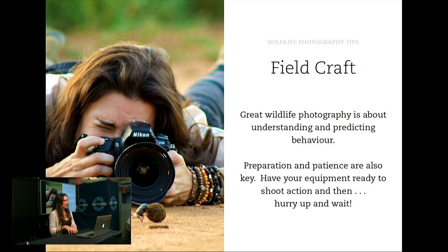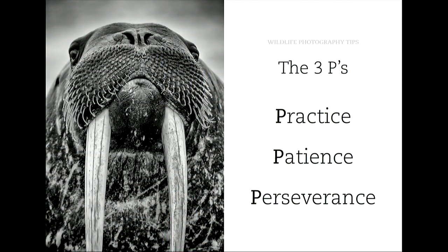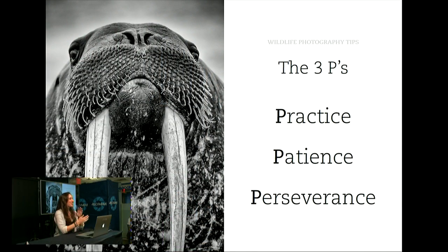And also, the shooting of moving subjects is relevant for, say, if you're doing toddlers or young kids that are constantly moving around and not staying in the one position and posing for you as well. So I think there's some things that you can apply to a few different genres of photography. The main thing, though, that I usually say in any workshops that I do, is the three P's of photography. And for wildlife especially, it's practice, and that's relevant to knowing your gear. Patience is the waiting around. You need to have plenty of it.